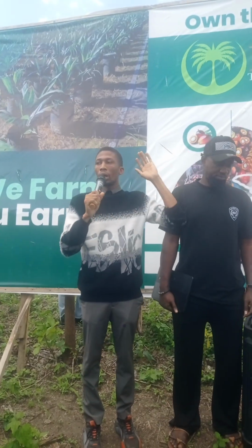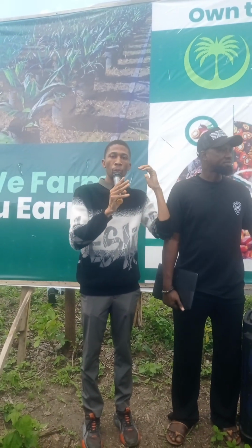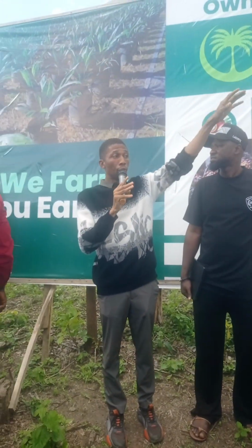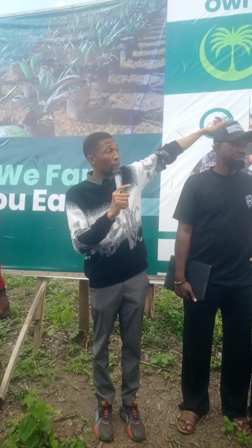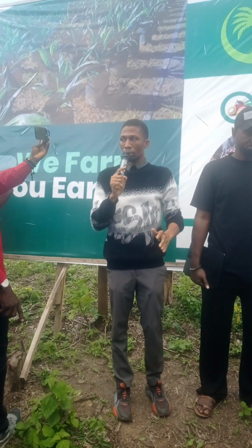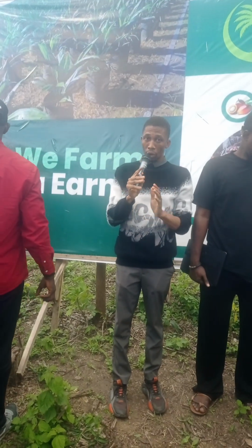And for maintenance, who will be in charge of the farm, who are the people on the farm? You can see that for phase 2 we are building. You can see somebody is carving something there. That's for people that are doing nursery planting for this phase 2.